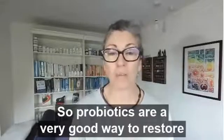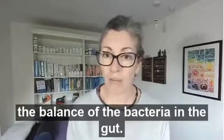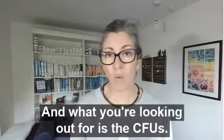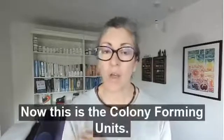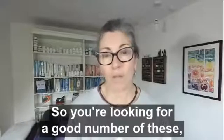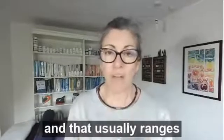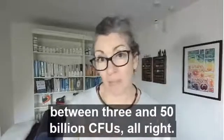So probiotics are a very good way to restore the balance of the bacteria in the gut, and what you're looking out for is the CFUs. Now, this is the colony forming unit. So you're looking for a good number of these, and that usually ranges between 3 and 50 billion CFUs.